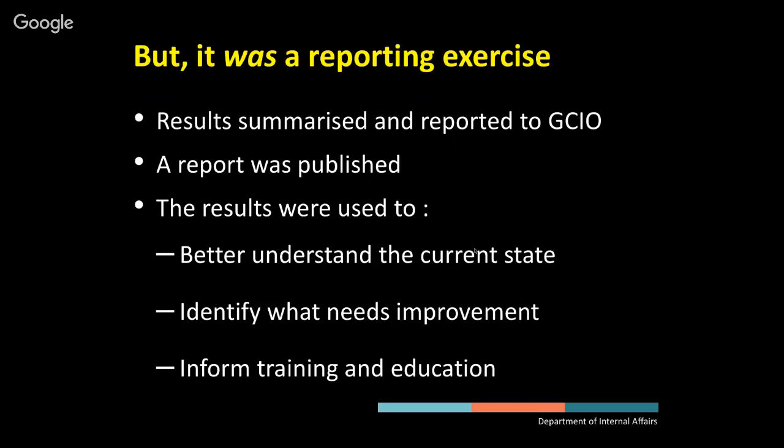As I mentioned, the government chief information officer received a summary of those results. That report was published online, and the results were used to better understand our current state of accessibility in New Zealand government agencies. Those results were also used to help us identify what needed improvement, where we should be putting our energies in terms of future training and education for government agencies.